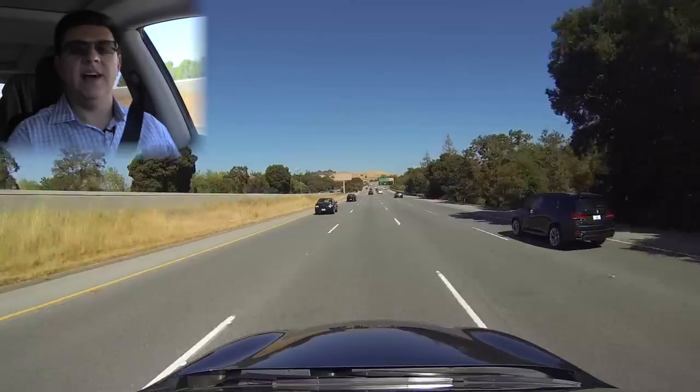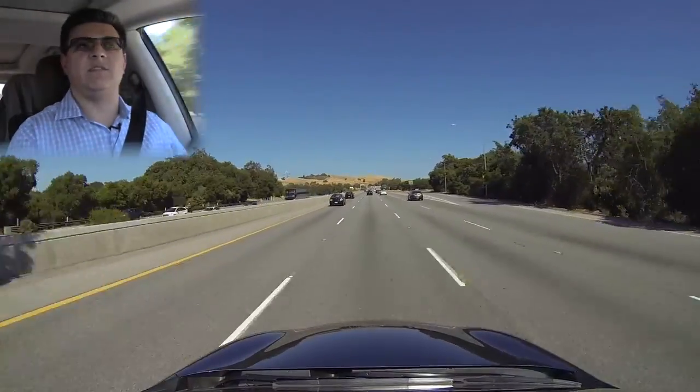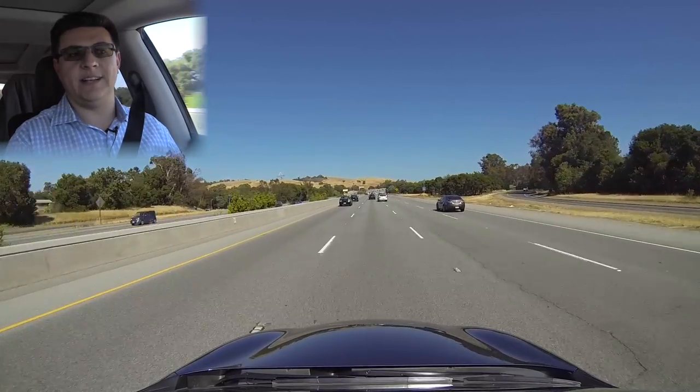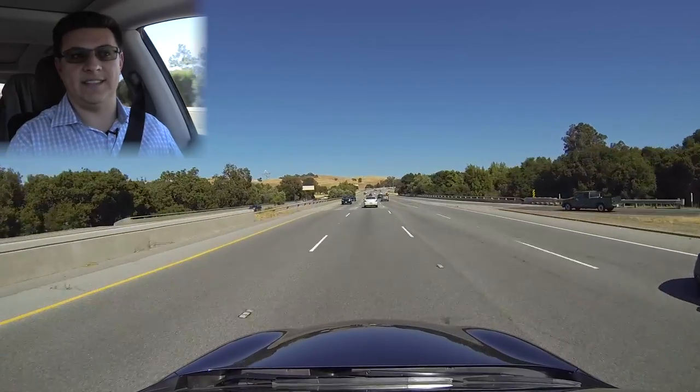I said earlier that these systems are more interactive and more aggressive than the competition. What I mean by that is if you take a look at the Volvo systems and the Lincoln systems, they will alert you as soon as the vehicle thinks that a collision might happen. Rather than doing that solely, this vehicle will actually take action against this situation.